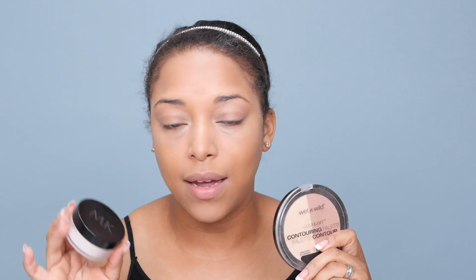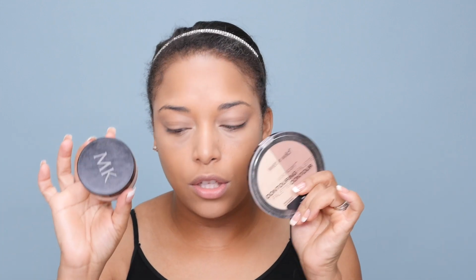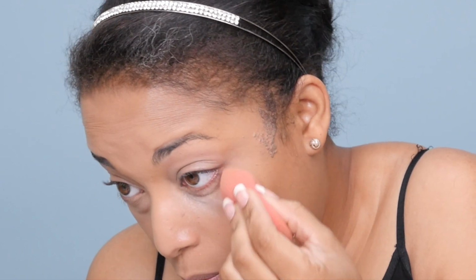Today we're going to use the Mary Kay. We're not going to really do baking under the eye, but I do want to do some detail under here as well. So we're going to use these two. So I'm going to take my beauty blender and dip it into the powder and get a good amount on it. And I'm just going to look up and I'm going to press it.